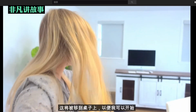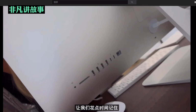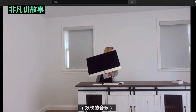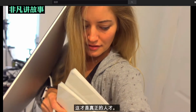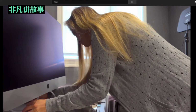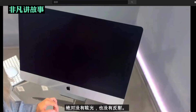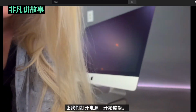This is gonna be moved over to a desk so that I can start editing this video. And let's just take a moment to remember this has an SD card slot, and that's glorious. This is true talent right here. I already see the nano texture, so I'm basically pointing this directly up at my lights. And when I'm looking at this straight on, there is absolutely no glare. No reflection, it's beautiful. Let's get this thing powered on, start editing.